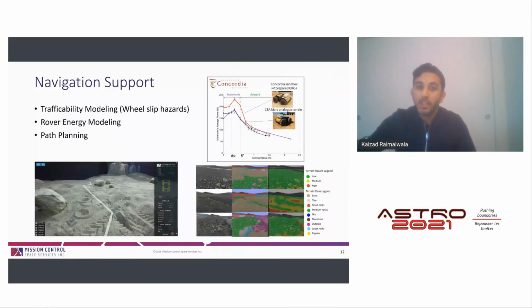As part of our lunar surface demonstration, we're also going to be investigating how autonomously identifying these types of lunar surface features will support modeling wheel slip hazards, modeling how much energy a rover spends while driving, and then using these models to generate safe and efficient traverses for rovers. And this is part of an ongoing research project, again, in collaboration with Dr. Chris Konechna at Concordia. And we're excited to advance this for use in future lunar rover missions.